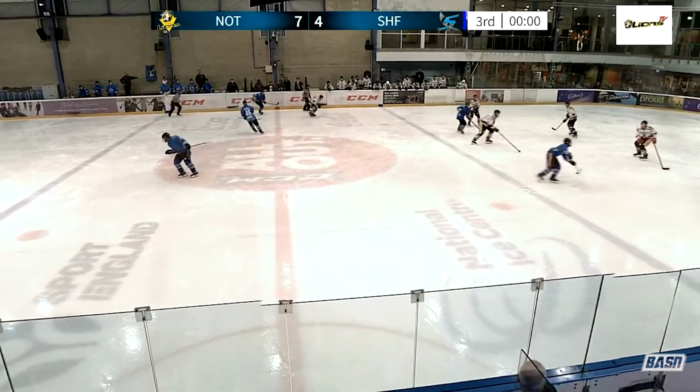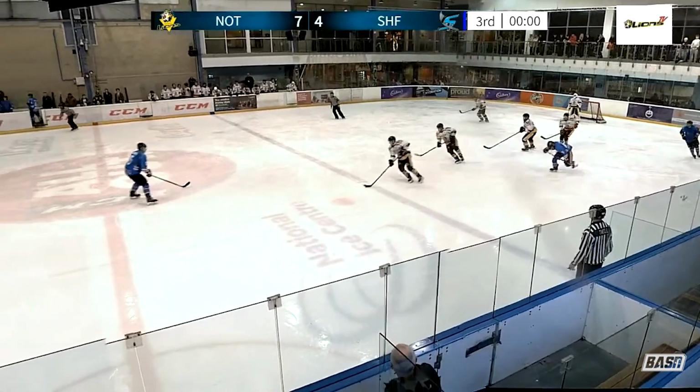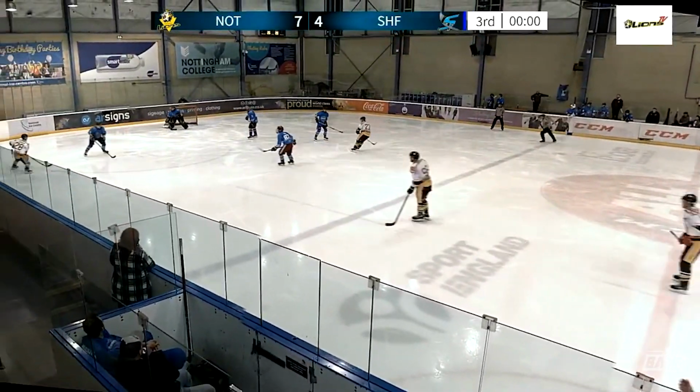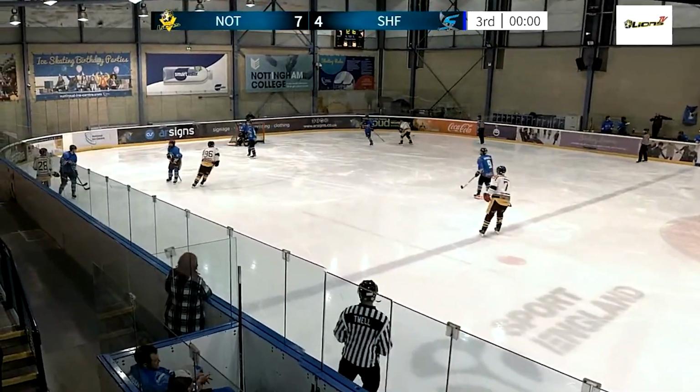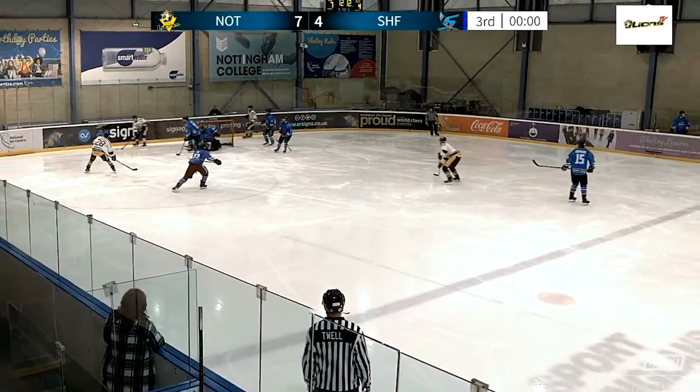Good quick passing from the Sheffield team in over the blue line. Good poke check from the Lions, sends them back up the other way. Gibb in, trying to work on his man, goes to the half wall. Plays the puck round the back of the goal. Sheffield will be first to it. Taken away by Shaw. Looking in front.